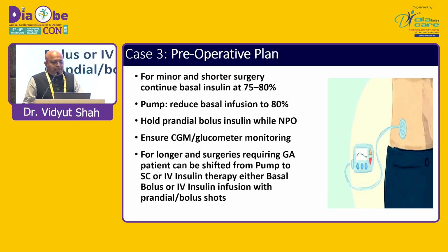Preoperative plan for minor and shorter surgery: continue basal insulin at 75 to 80%. For a pump, reduce basal infusion to 80% and hold prandial bolus insulin while the patient is NPO. Ensure CGM or glucometer monitoring. For longer surgeries requiring GA, the patient should be shifted from pump to subcutaneous or IV insulin therapy, with either basal bolus or IV insulin infusion and bolus shots.